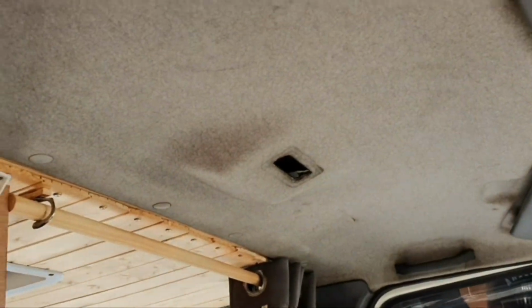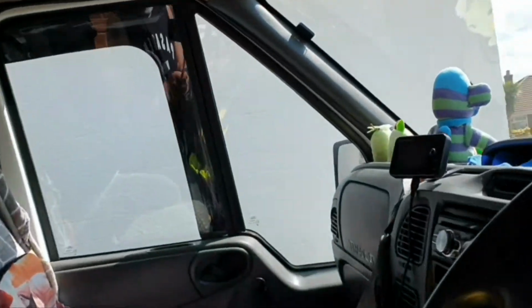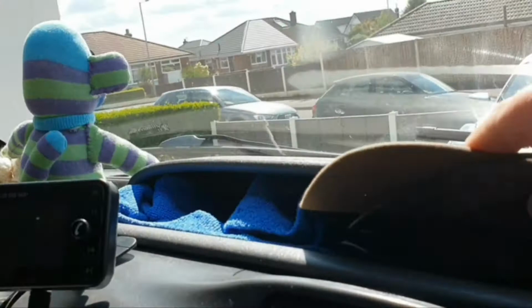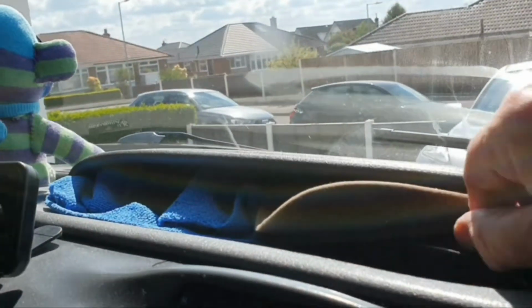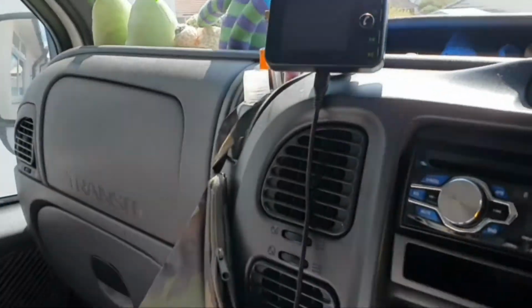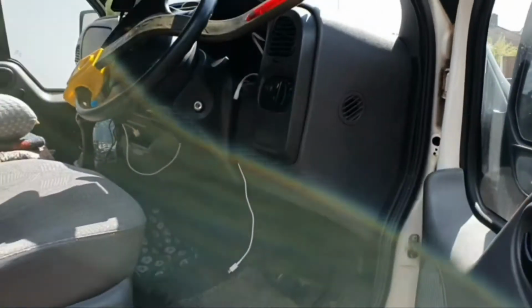Happy days. Just needs a good deep clean really, but it's time and stuff. Oh, and in this bit, which would have been for document orders if it's a working van, is baseball cap, wires, cloth to wipe the window if it's condensation. So yeah, it's all good.